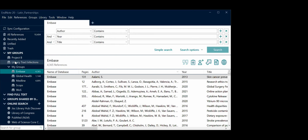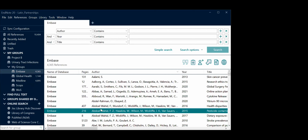The way that I use it, because I collaborate with multiple people, is each project has its own EndNote file. For instance, this one I'm working on is a scoping review about medicine in Latin American countries and the partnerships that they are doing there. So it's set up in that way, and then I break down my groups by the different databases that I've searched.